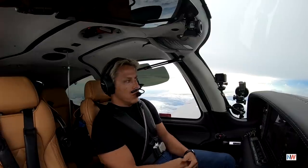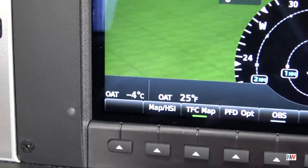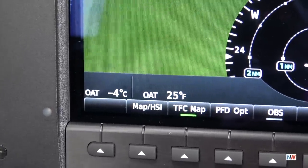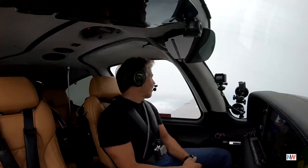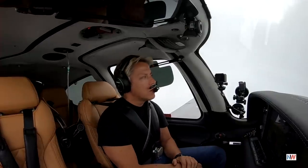I think I'm going to put the anti-ice on, just to wet the wings a little bit. It's 25 Fahrenheit, minus 4 Celsius. Lots of visible moisture here, but it's more like a thin cloud. Are we getting snow in here? It sure seems like it. We also have a 30 knot headwind, which is definitely not helping.